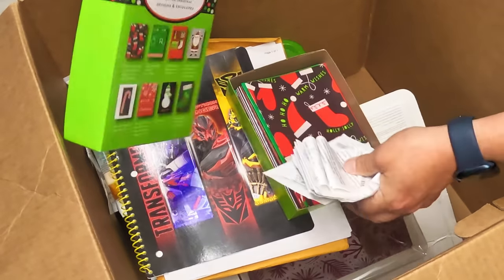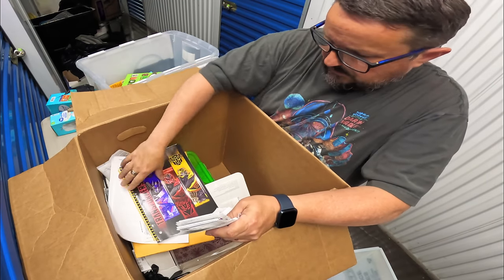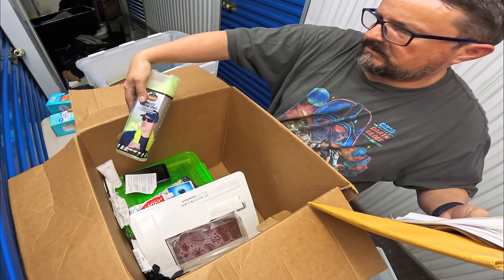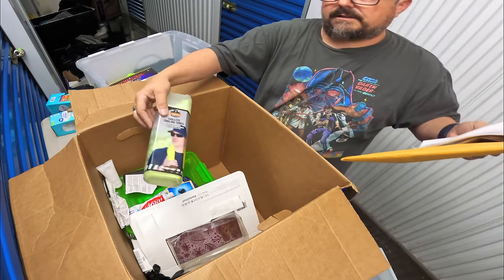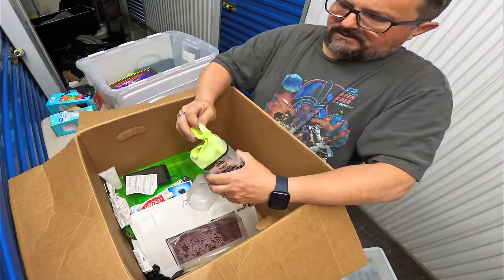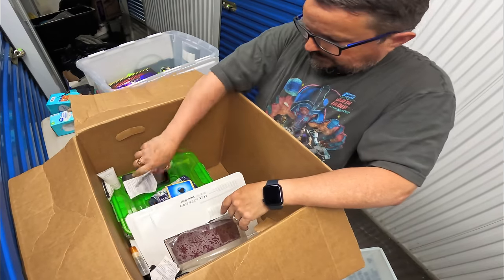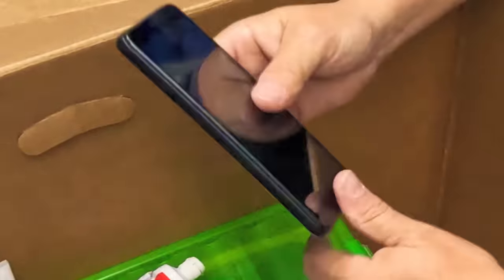cards right here, Christmas cards, Transformers notepad, cooling towel. Oh, this is one of those ones you put around your neck. Those are very useful right around summertime, you know? Oh my goodness, this thing is super hard and it's been used. I'm sure it'll soften up when it's wet, but whatever. Pokemon. Another phone.